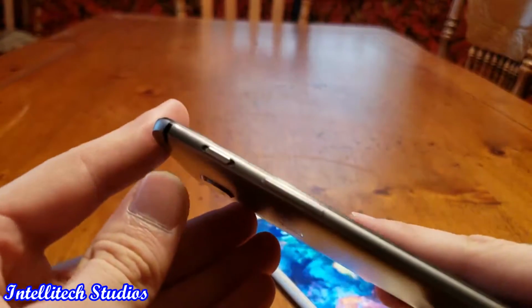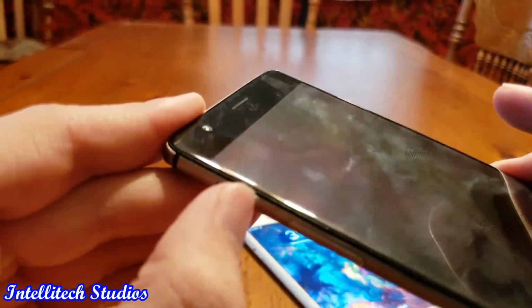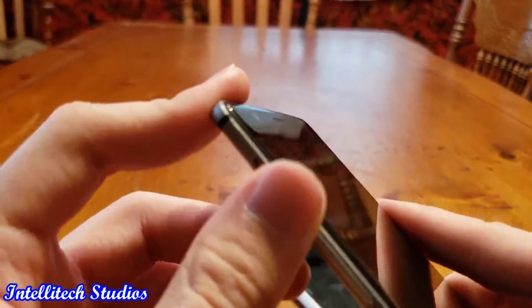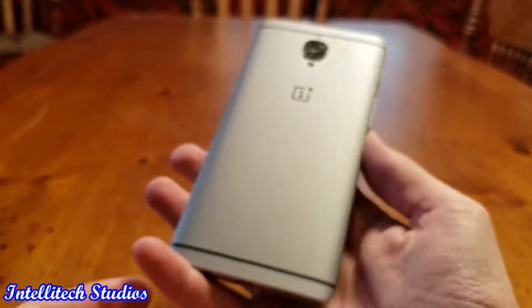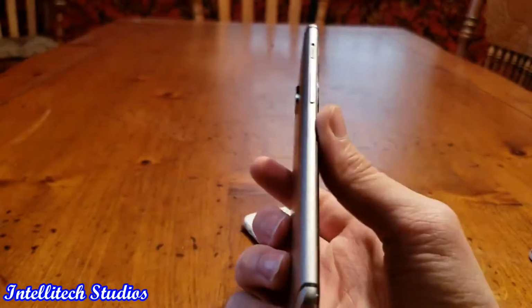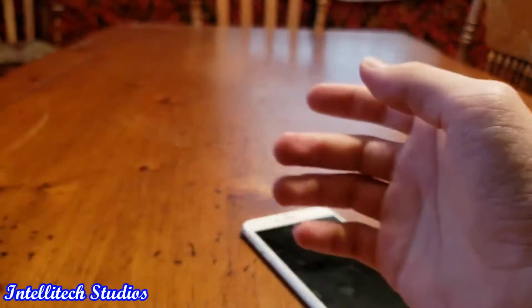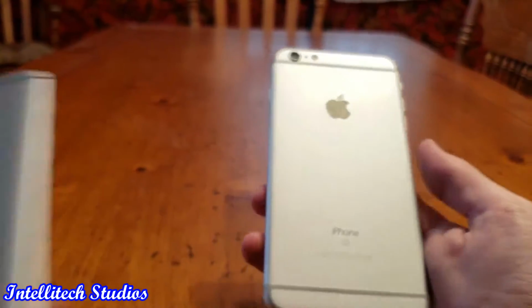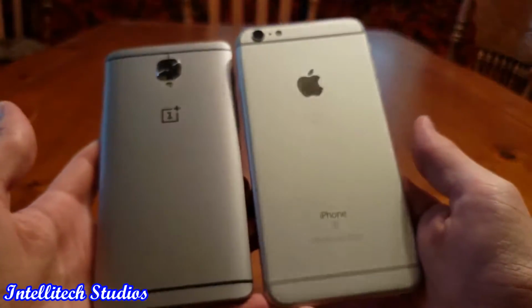And you look at the OnePlus 3, we have a three-way switch, and it just works very, very well. So we have a mute switch on the OnePlus 3, so if you do like mute switches, then you can go OnePlus, and that will get you a mute switch for your phone, and it's really nice. So yeah, that's the OnePlus 3, which also came out at a similar time to the iPhone 6s Plus. They came out about 6 months apart from each other.